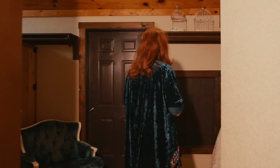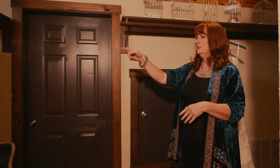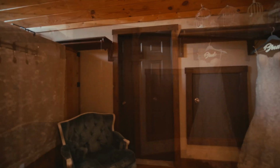This is our bride's closet. As you can see, everything you could hope and desire. Room for dresses there, room for dresses there, room for dresses here. You don't have to worry about somebody's dress getting wrinkled because it just had to be thrown over a chair. You don't have to worry about people stepping on dresses.